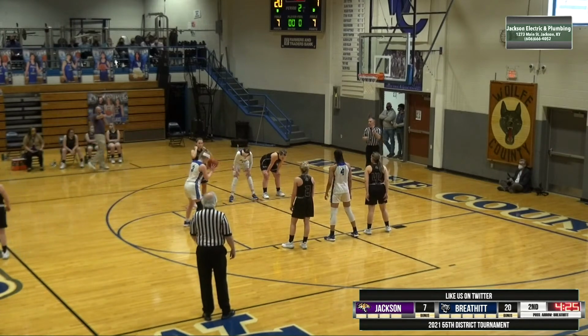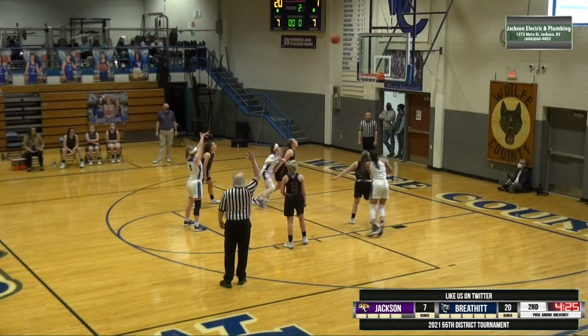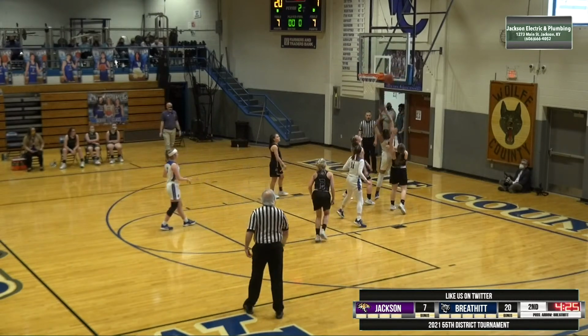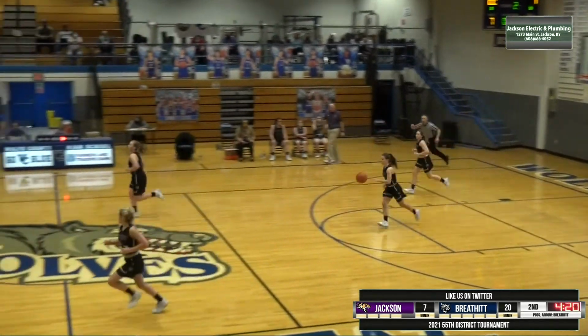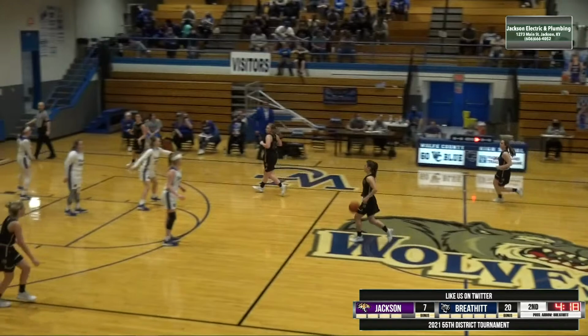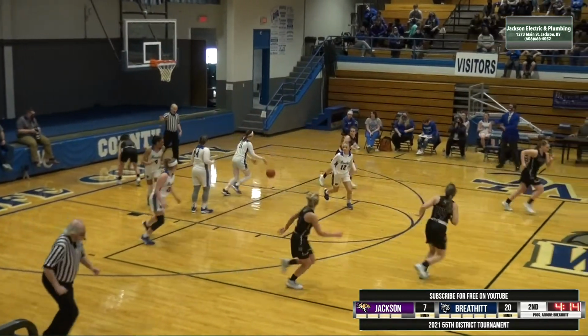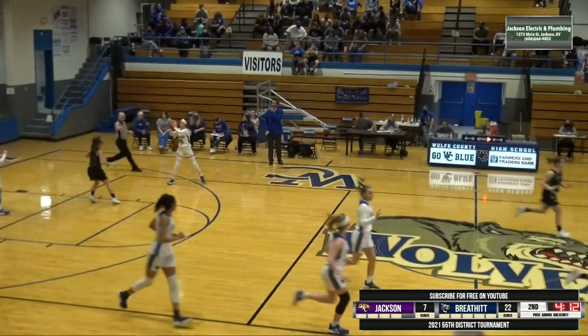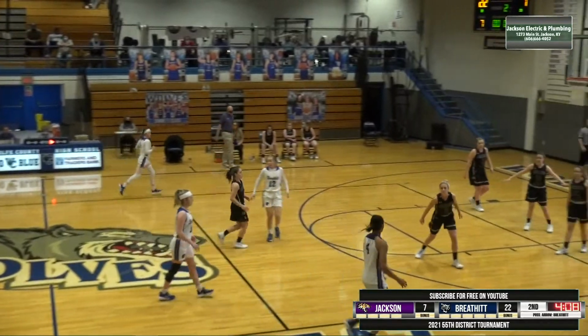Real crucial here for the Lady Tigers to get a good box out here and not allow Schutz to get her hands on the ball. And she does, and she puts it back in. First shot by Riley was no good, but Schutz comes up with the rebound and goes immediately right back up with it. Off the backboard for 2 points for Schutz as Turner loses hold on the ball. Haddix is hung up with it, gets it up the court to Schutz.